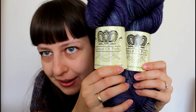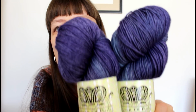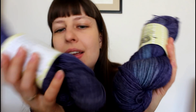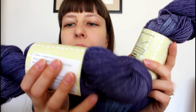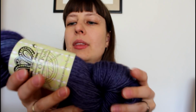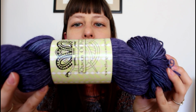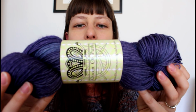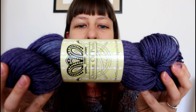I went away from her booth with these. And they might be more blue on the screen than they are in real life, but they are really dark purple, and they are yummy. These are again fingering weight, and the base is Citadel sock. It's superwash blue-faced Leicester in the colorway Whale of a Time.